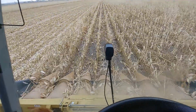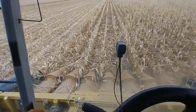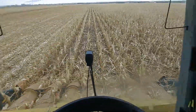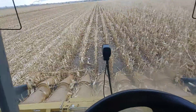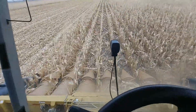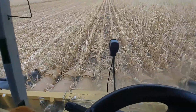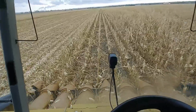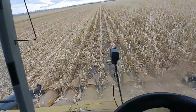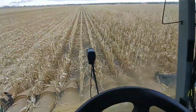I also have to say, Klaas, I really like your row finder. That's pretty fantastic. Dad's a little bit jealous about that. His Drago head does not have a row finder. And, you know, straight rows isn't bad, but it's pretty nice. I don't even have to worry about touching the steering wheel unless it's some weird spot. So that was a quick thing about this head that I really enjoy.